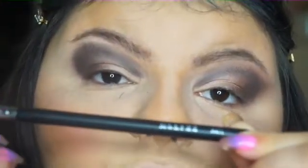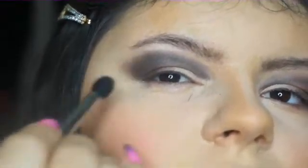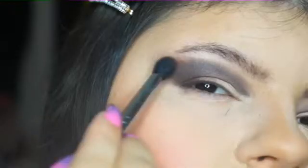Now to do some more blending, I'm going in with the Morphe M411, which is this lovely small blending brush, and I'm taking that Take a Hike shade again, just to kind of blend it out and also blow out the edges so it's not as round and it's more pointed out and winged out.